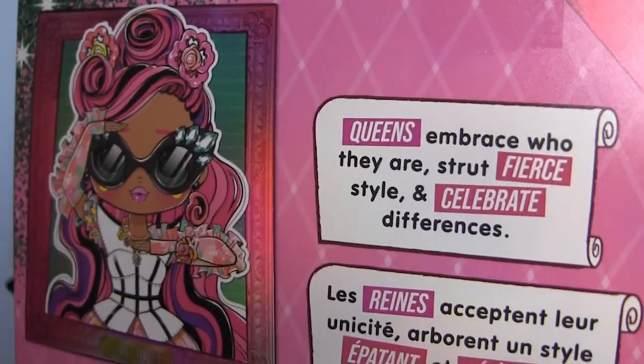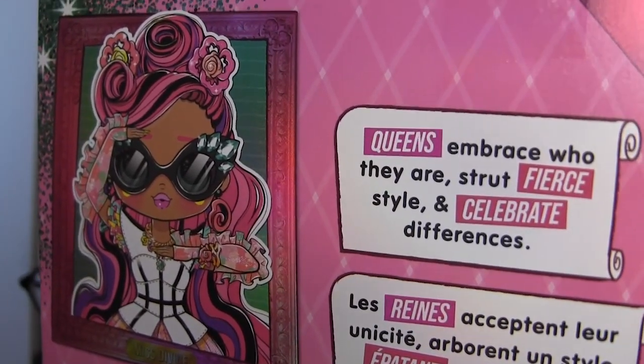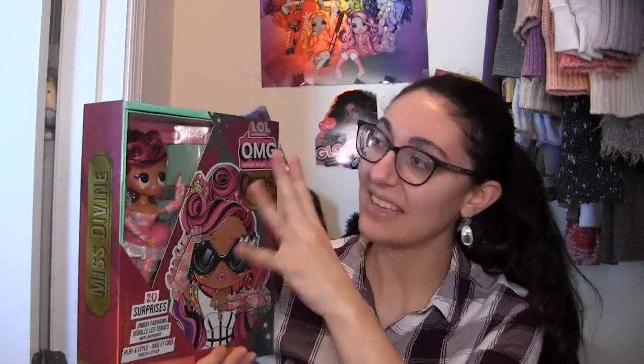And here in several languages is the little blurb on the back. Queens embrace who they are, strut fierce style, and celebrate differences. Well, these are definitely different. And at first, I was like, these have got to be like drag queens or at least pageant queens. But now, seeing more of the artwork and the inside of the box, the fact that there's like picture frames and stuff, and you'll see some of the inner packaging has some more like legit royal motifs.